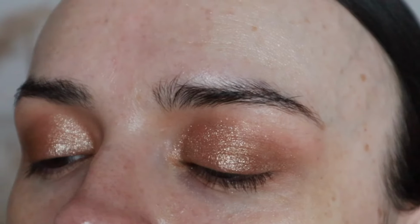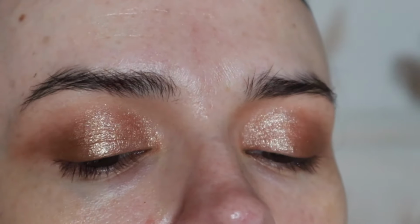I don't even know if my camera will do that shade justice. It is so beautiful and sparkly in person. Not glittery, I don't mean glittery, but just very sparkly. I just don't think my camera is going to do that shade any justice because it is so stunning. I'm hoping you can see it. Now I'm just going to go ahead and apply my mascara and the rest of my face off camera. I'll be right back to do the lower lash line.